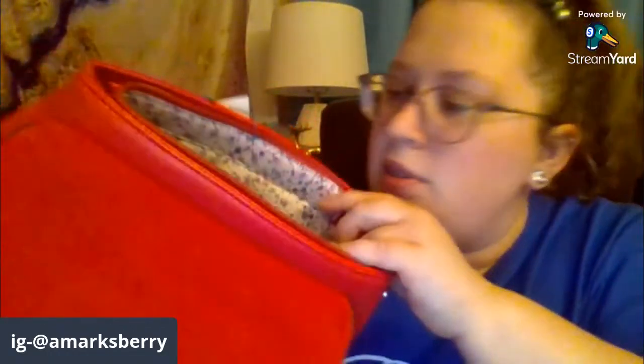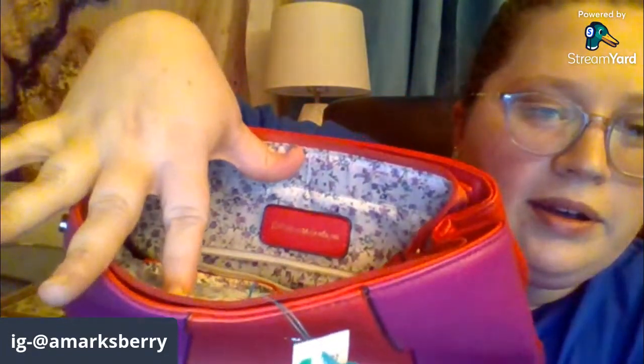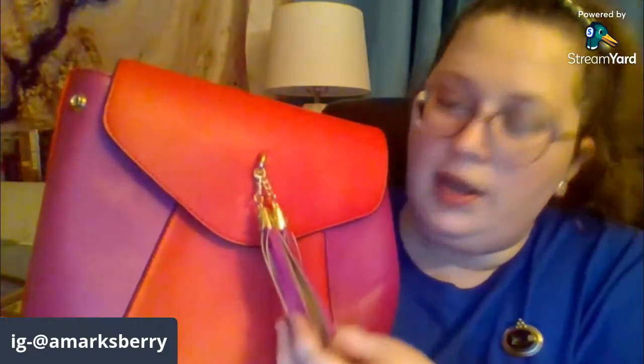And the inside has a floral print, and then it has her name right there. And the inside is clean. There's a zippered pocket and two pockets in there. I have something else, the last item in there, but I thought this is like a fun, summery kind of bag. You could use it for summer. It's kind of a purpley fuchsia color, but toned down, and then this kind of cherry red. But I thought this was just a cute little backpack.